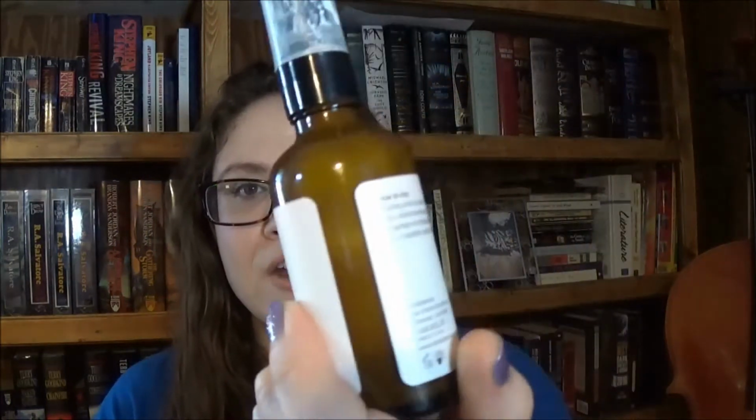Next are my foundations. I am unable to see through these bottles, so I'm trying to use up the Josie Maran Matchmaker foundation in Fair to Light, and also the Makeup Forever Ultra HD. And this one I've been not using because it's my summer color, so I will start to darken up and then I'll be able to use this one. But I can't see through this bottle at all. I've tried.